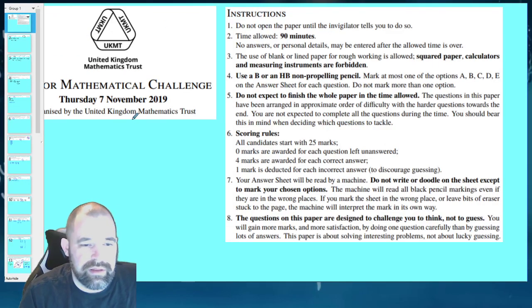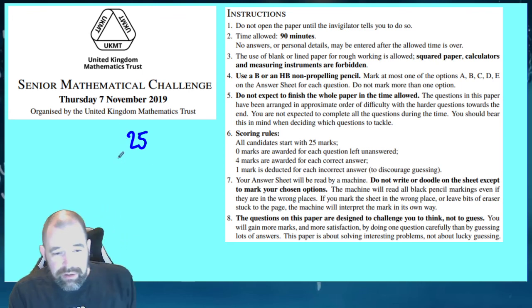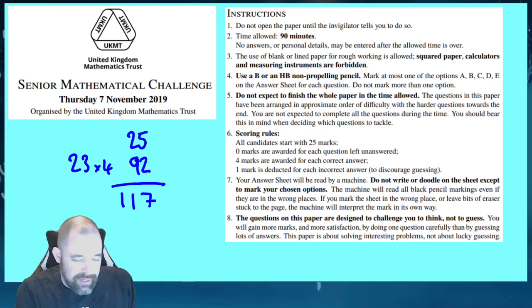So we start with 25 marks. We had a go at 23 questions. We got them all right. So 23 lots of 4 is 92. So we scored 117 out of 125.